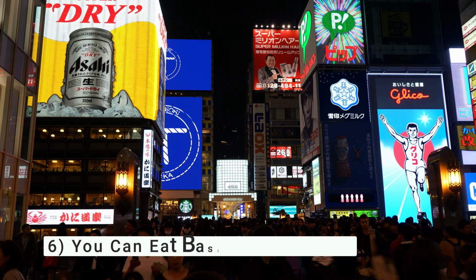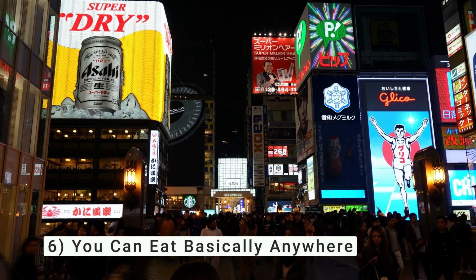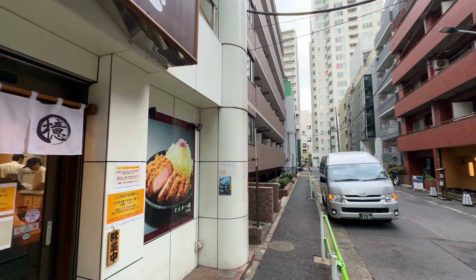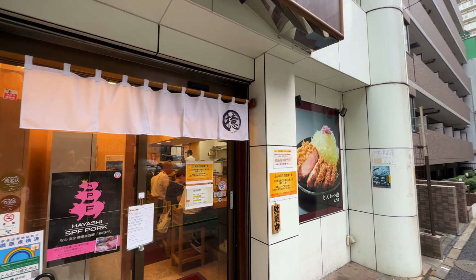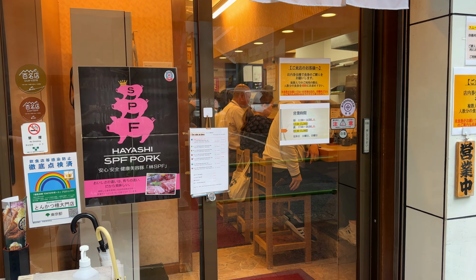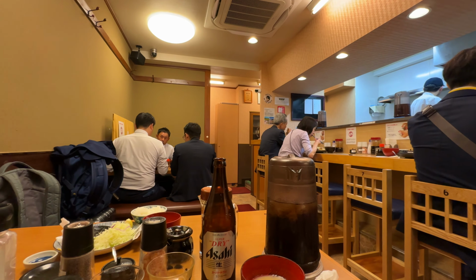It's also worth pointing out that the standard of food in Japan is uniformly high, so if the kids are grumbling, you can pretty much pick any hole-in-the-wall restaurant and get something tasty. Even the most unassuming places will serve up a decent meal, so sometimes the lowest effort option will be just fine.